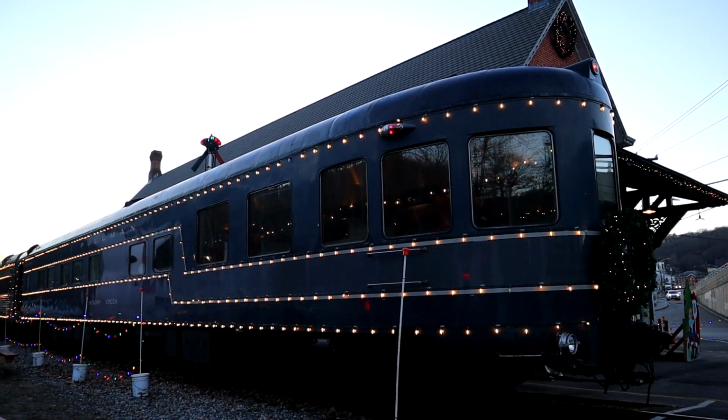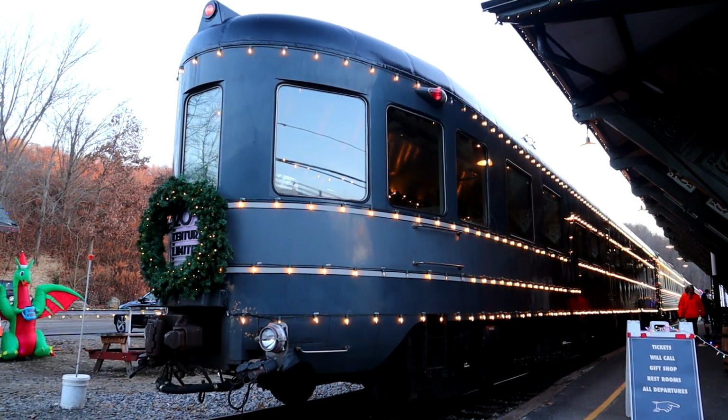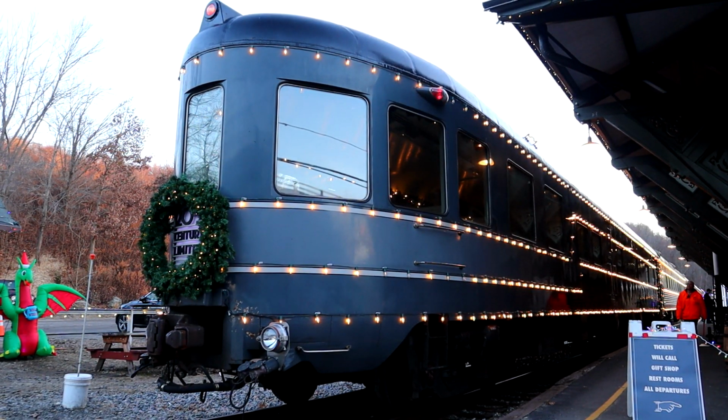The Hickory Creek was built as a sleeper and observation car that served as part of the 20th Century Limited, which operated between New York and Chicago over New York Central's water level route.